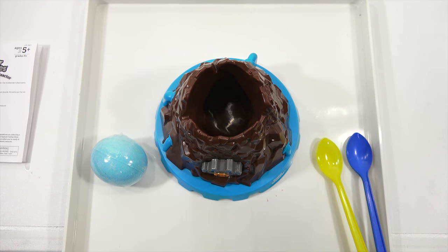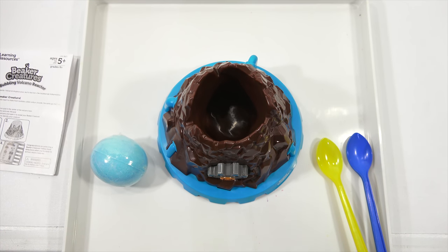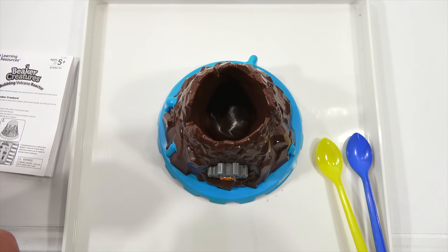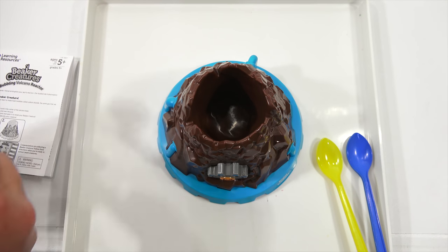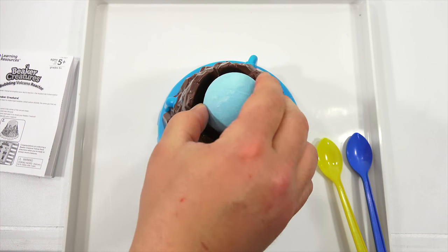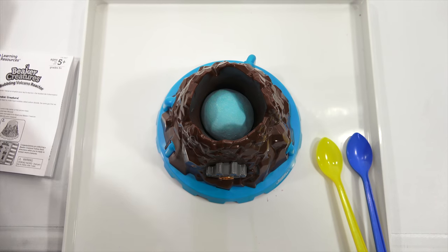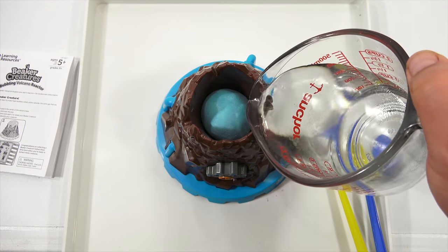All right, here we go. This is experiment numero uno. Let's experiment. Unwrap and place a reactor pod in the center of the volcano base. All right, that's simple enough. Let's just get that open. Pour water into the volcano over the pod. Okay, that's in there. And then lift the capsule from the volcano and open it to reveal your beaker creature. Here we go.